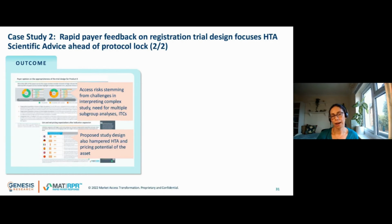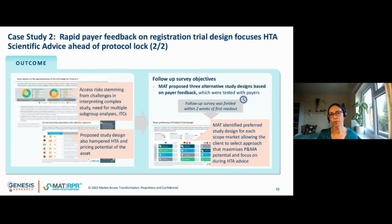What the survey also found is that this proposed study design hampered the HTA outcomes and had raised the risk of substantial price erosion for the asset in this indication expansion scenario, and that had significant commercial implications across the product lifecycle. Based on the totality of the survey findings, one of MIT's key recommendations for the client was really to revise the trial design.